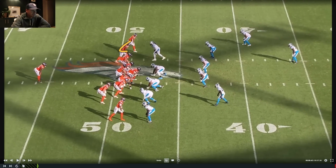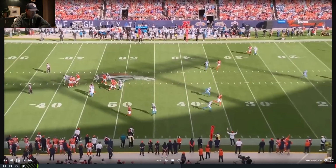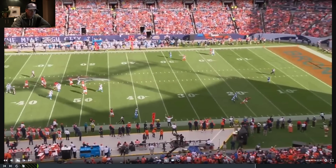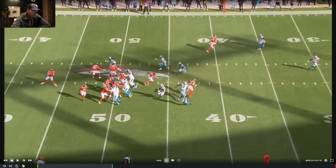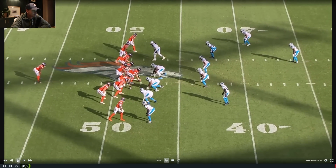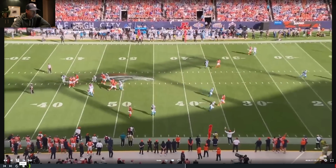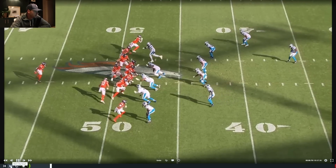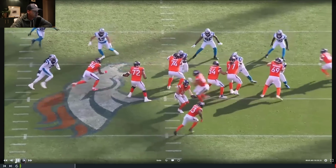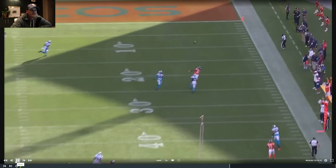Look at how he works in there. Trying to get lost, right? Watch him. Trying to get lost. I want to say it's a perfect football. Do I know for sure? I don't think so. I think it's hard to tell in this angle too a little bit.